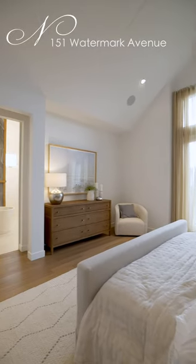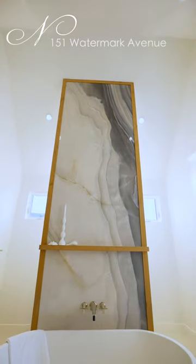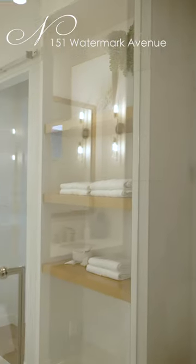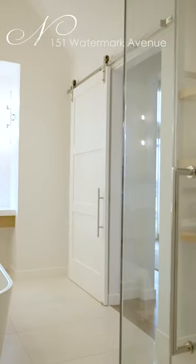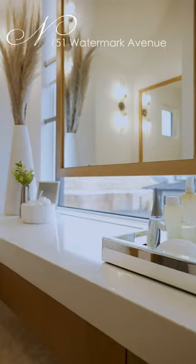So this is our master ensuite. The highlight of this ensuite is for sure the large format porcelain tile that showcases the freestanding tub. Around the sides of the tub are separate his and hers vanities, along with a makeup desk with beautiful natural light.